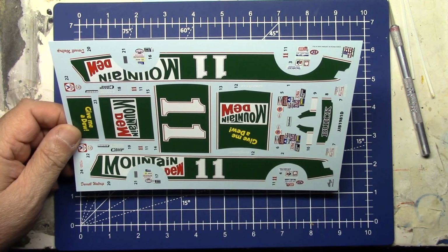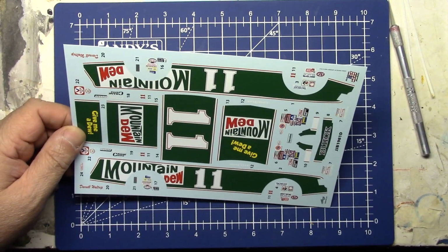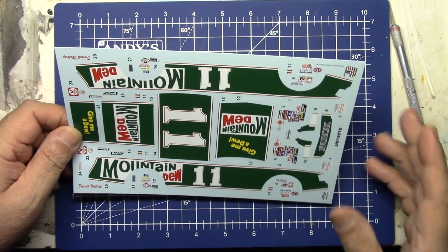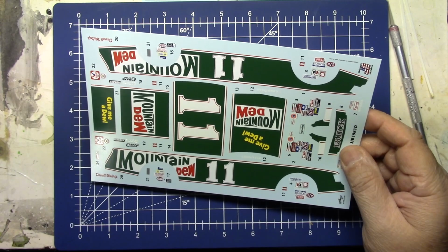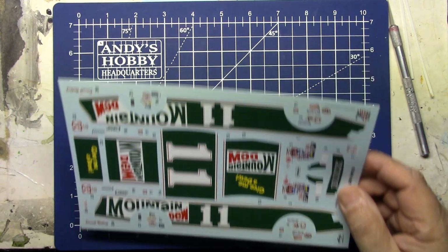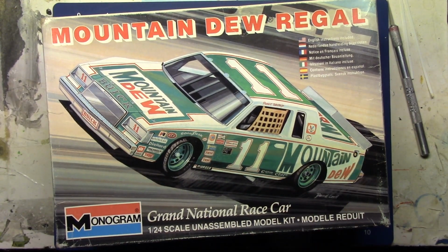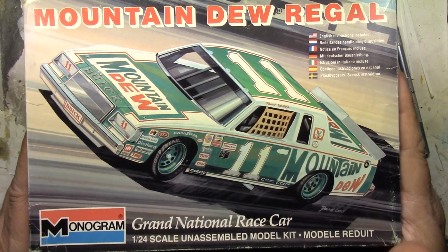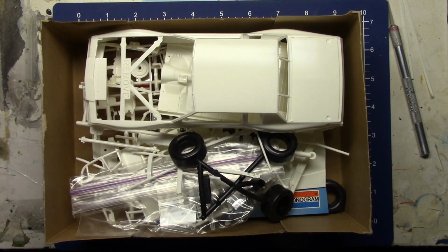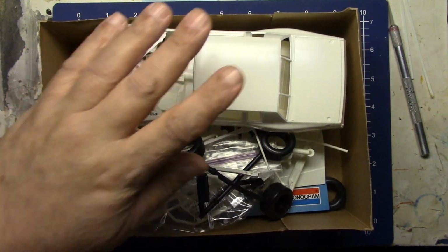We're going to do a comparison here real quick, because what we always had in the past from this kit when Monogram put it out is they did kind of like a brighter green, which was always wrong. But real quick, you can kind of see it on the box here. Again, we're going to take a look at that. This is an original kit. Unfortunately, I don't have the decals in it. See? And there's something I want to show you guys about this a little later, but this is an original one.